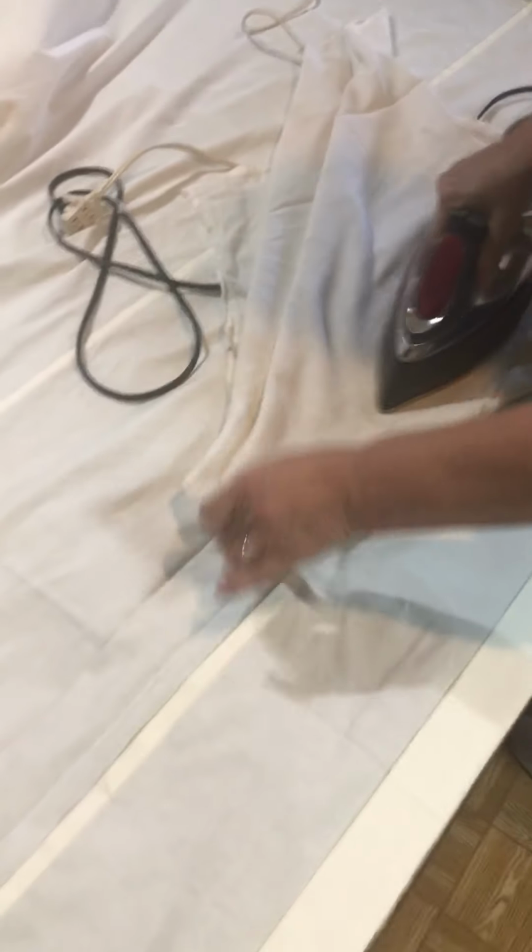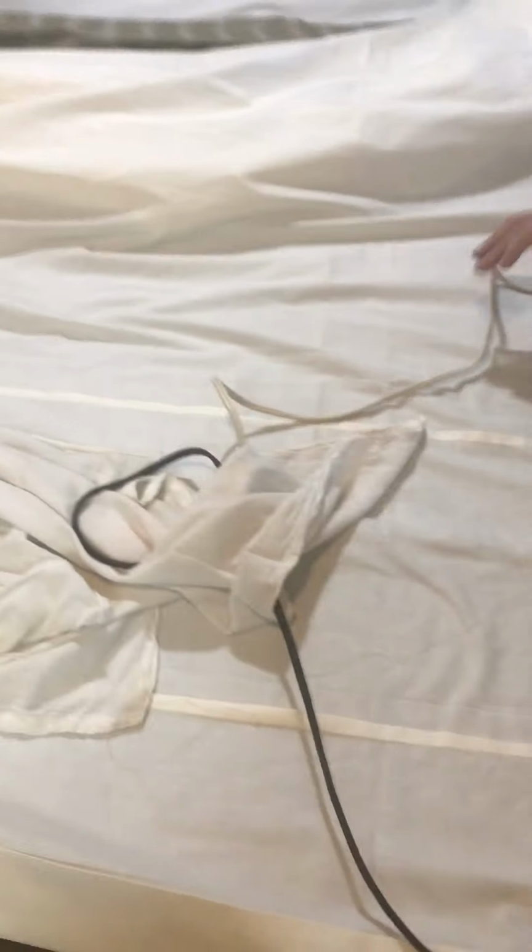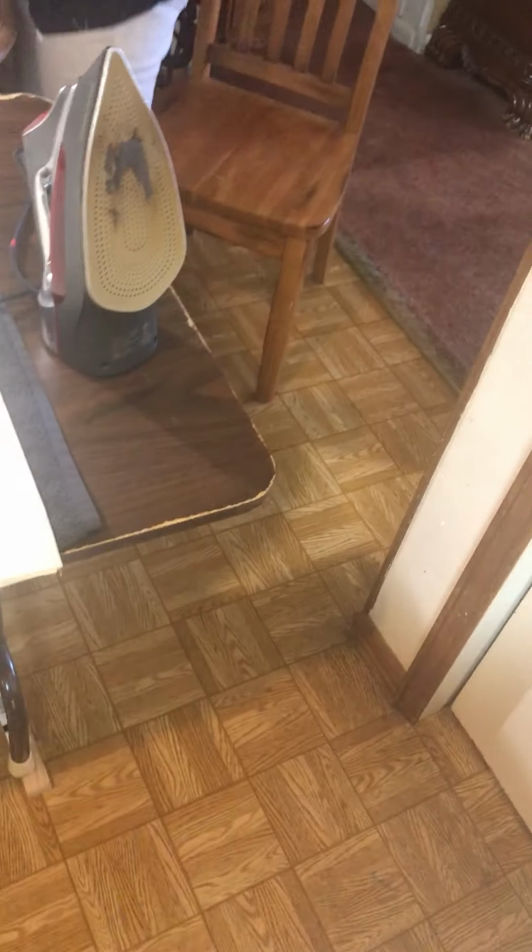I have these creases from where it was folded before, and I know I should just iron the whole thing, but oh well. I'll leave that there. So you're going to see lots of wrinkles in this, but it won't stay that way, people, I promise. It will look good when I'm done. It will be all professional. Seriously, I do.